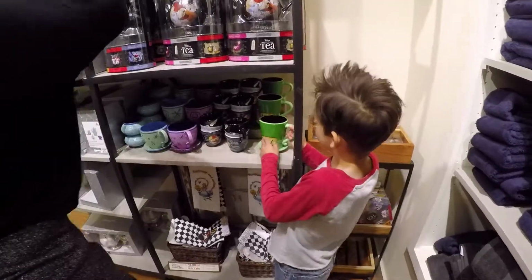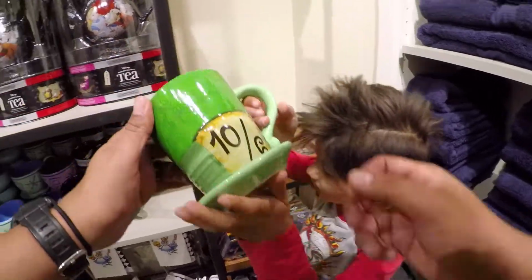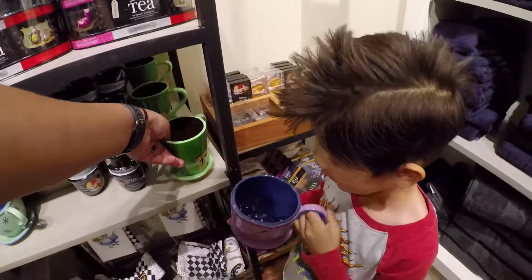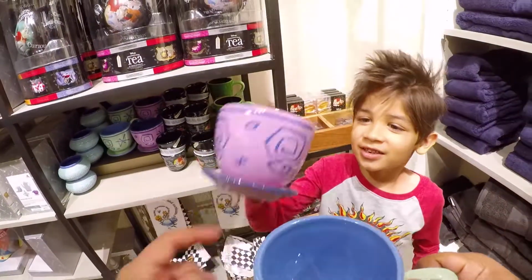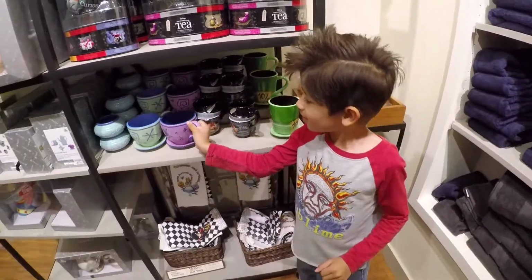Look, Dad, the teacup. Yeah, that's a Mad Hatter teacup. This is Mad Hatter's hat. Wait, this is the teacup. Yeah. You want some coffee? Of course I want some coffee. Let me drink some. Cheers. Be careful, baby. This is ceramic or glass. It could break. You break it, you buy it. Okay?